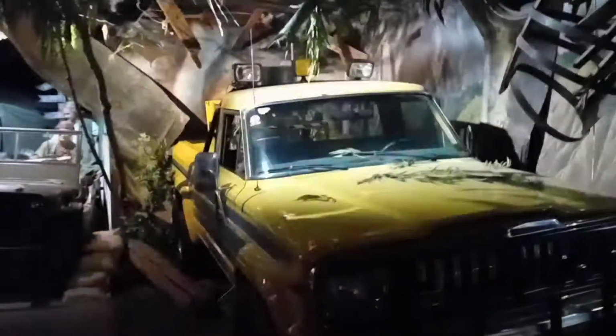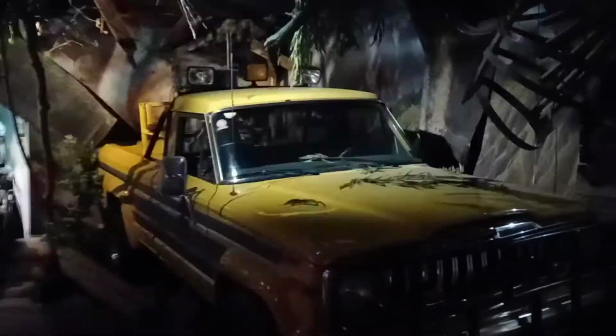Now, as soon as you guys come around the corner, you guys will see Joe's Storm Chaser from the movie Twister, starring Helen Hunt. This is her 1982 Jeep pickup.